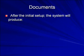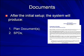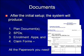Once the initial setup has been completed, the system will produce the necessary paperwork. It will create the plan document, which is the governing body of the plan. It should be housed in the administrator's office and utilized to handle any discrepancies that may occur during the plan year. The summary plan description, or SPD, is what you distribute to the employees to explain the plan, employee contributions, reimbursements, and what happens to unused funds. The system will also create enrollment applications and claim forms to submit receipts. It is all the paperwork you need.